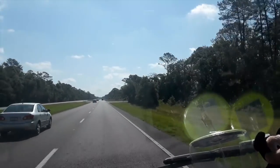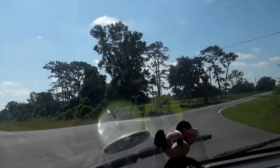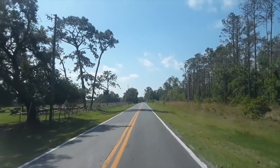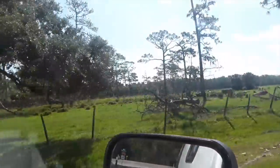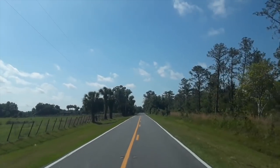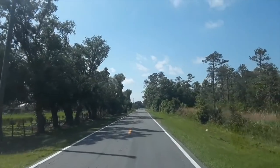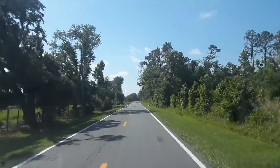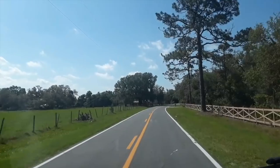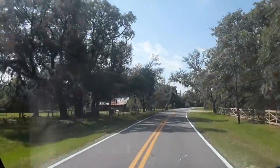Tosohatchee, WMA, 3 miles. Let me turn here. I think I've been here before, but I was told this is a different one. Area this is. I don't remember coming this way, so this might be the new area.